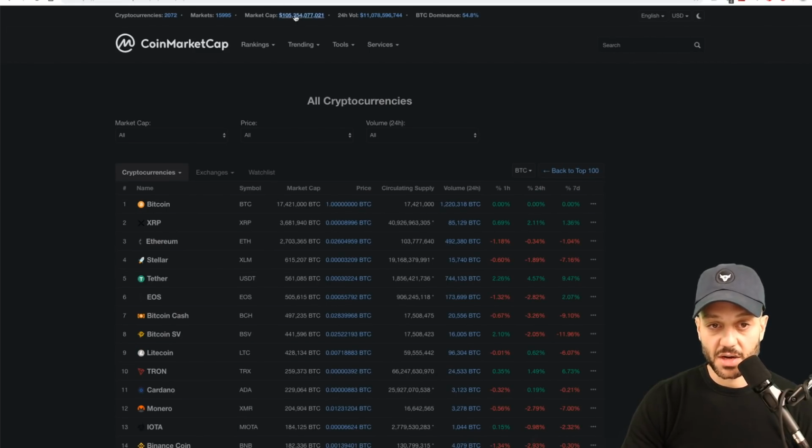And current market cap is at 105 billion. This actually just decreased 3 billion from a few hours ago. This was at 108 billion. So just a further testament that when Bitcoin is crashing, the overall market cap takes a huge hit, because Bitcoin constitutes a large percentage of the market. Over half of the market is dominated by Bitcoin.